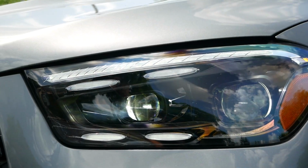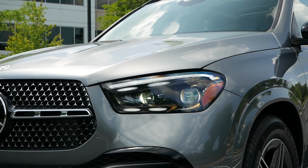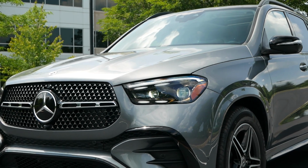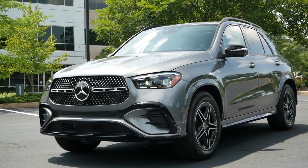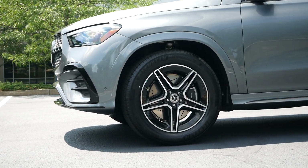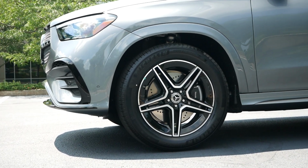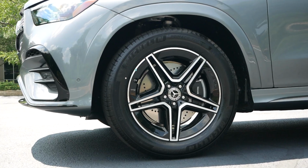Because we have the pinnacle trim, you'll have the upgraded LED intelligent light system to provide the optimal amount of visibility during adverse weather conditions or on dimly lit backroads. Moving over to the side profile, this GLE is sitting on 20-inch AMG twin 5-spoke alloy wheels with some black accents to further add to the color contrast.